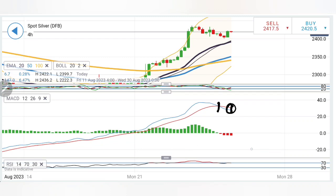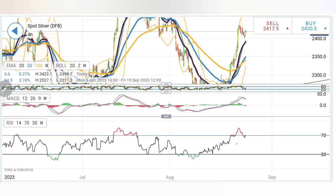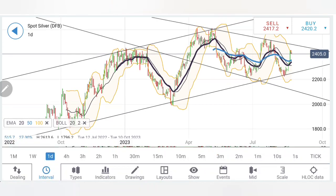You can say it has taken a crossover and it has got scope for it to continue with the down move, because see, strong continuous green move, so it may fall also as well along the same lines. RSI was overbought, it has dropped a bit. It has come out of the overbought zone.